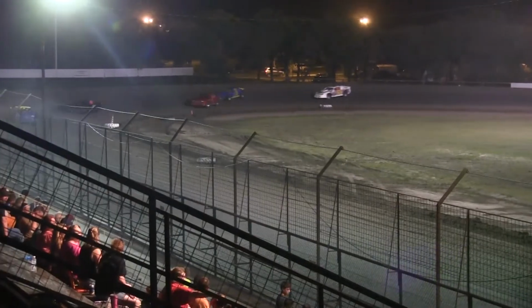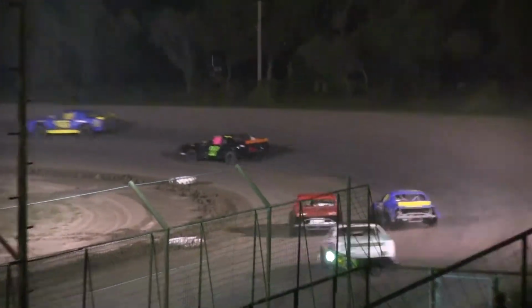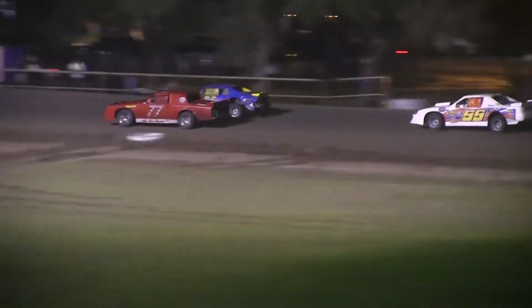Your leader, Joe Boop, leads them out of turn number 4. Michael Pesic is about 5 car lengths behind him in second spot. The battle, though, is for third. Blankenship, again, is trying to get around the 77 of Chris Schaefer. Those two are side by side through turns 1 and 2, a drag race down the backstretch into turn 3.